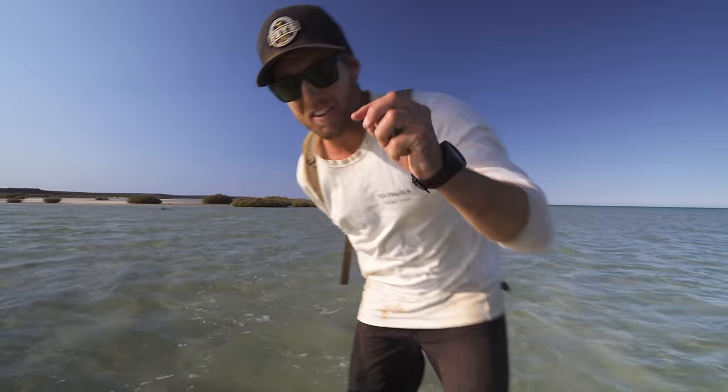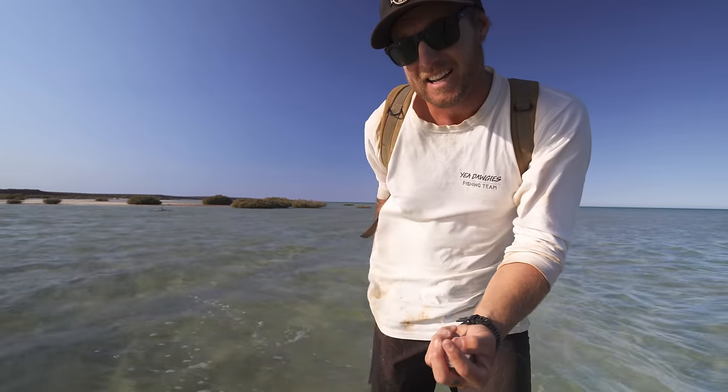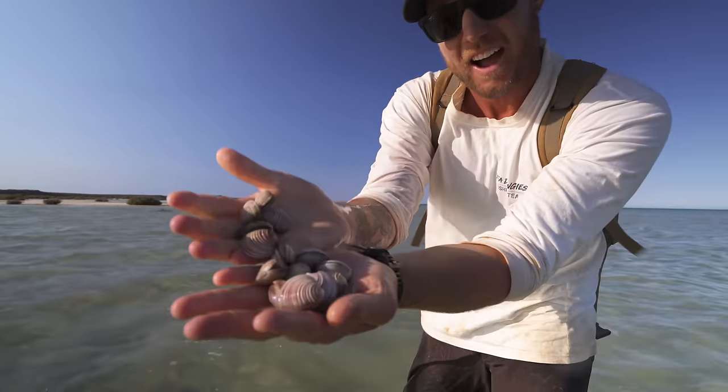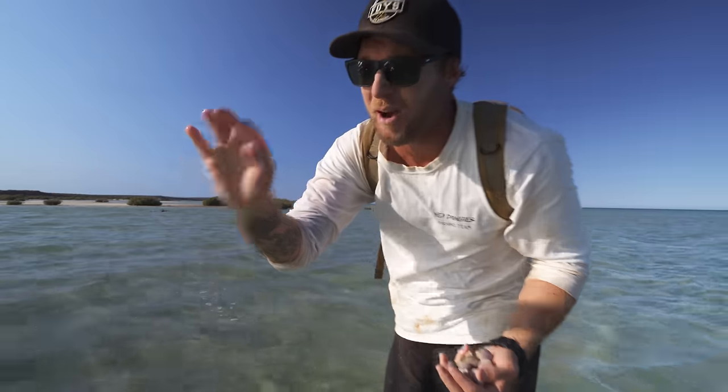Where you've got more than enough cockles to have one hell of a feed, man. My back pocket right here, check this out. This back pocket is loaded with cockles. I've got handfuls of cockles here. I've got cockles in my back pocket. We are gonna have one hell of a feed.